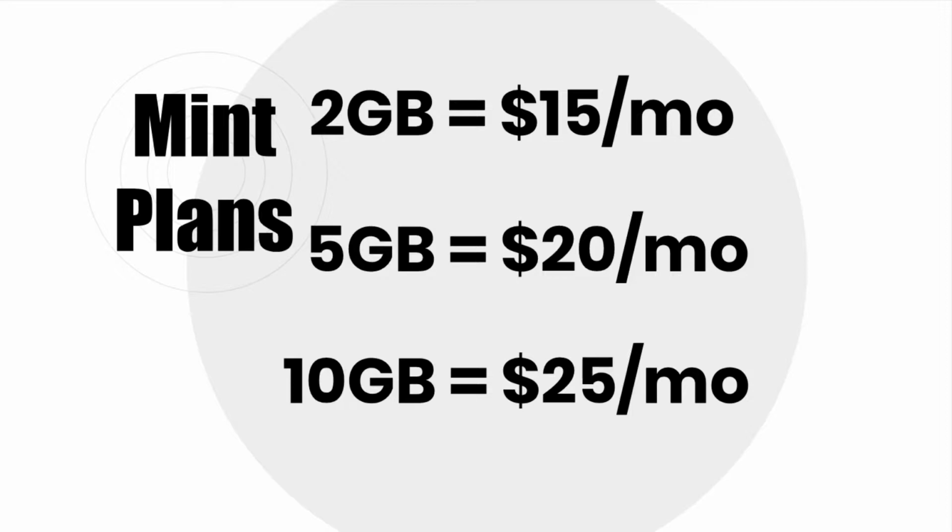In fact, when I signed up for Mint Mobile and checked how much data I'd been using each month on my unlimited plan, I found out that I'd been using less than a gigabyte per month, while still paying for an expensive unlimited plan. In other words, I had been paying so much money for data that I never used and didn't need. I'll talk a little bit more about data later on in the video, but let's move on for now.